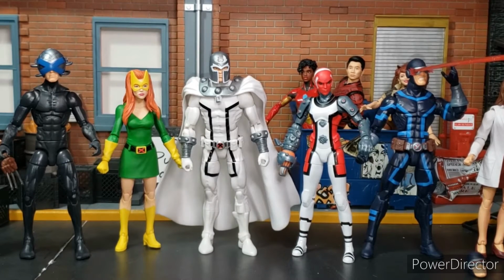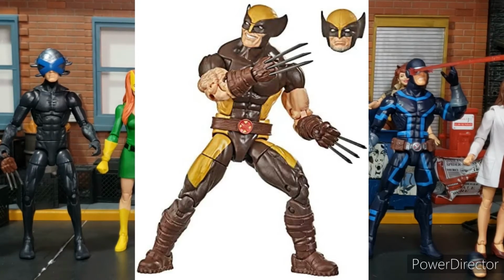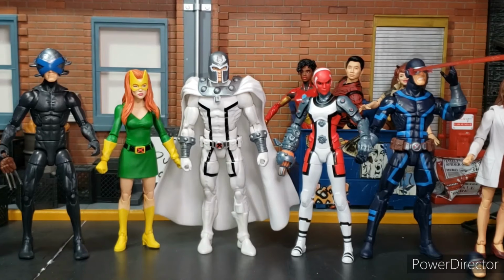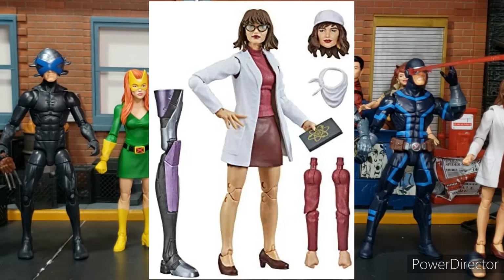And now from left to right, we have Wolverine. We have the androgynous Charles Xavier, Marvel Girl, Magneto all in white. We have Marcia, aka Marvel's Omega Sentinel, Cyclops, and Mariah McTaggart. And I just want to let you guys know that me and Mariah go back like babies and pacifiers.